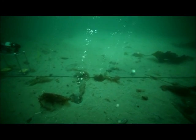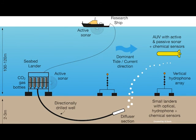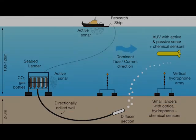We're then going to throw every tool in the box at it to try and detect that release, to quantify it, and to actually work out exactly what happens to that release when it enters into the seawater. What we're looking for is any sort of areas where there may be sustained release of CO2 from the seabed.